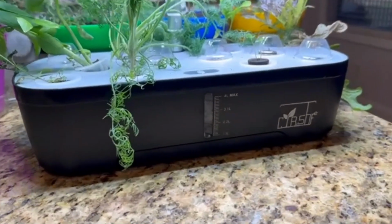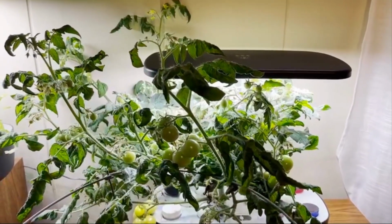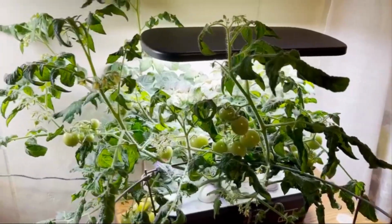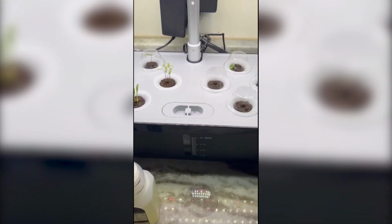Let's talk about convenience, because you know that gardening can sometimes feel like a chore, especially when it comes to watering. With this hydroponic system, you can say goodbye to the hassle of constant watering. It features a sophisticated auto water circulation system that uses the advanced deep flow technique.